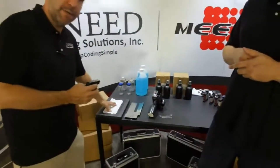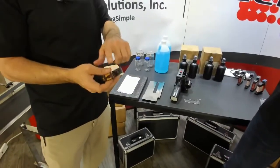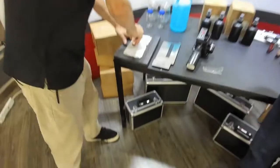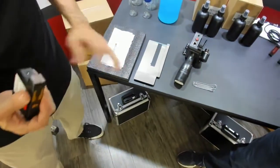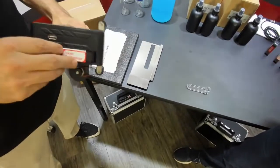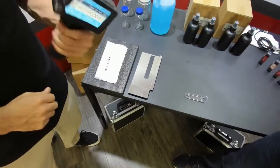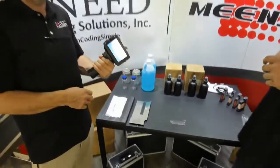We have our cloth set up over here. That's a lint-free cloth. That's the best thing for cleaning the nozzles. And we're just going to give it a good quick wipe. That clears off any dried ink or debris. And then that's simple. We pop it into the printer here, and we are ready to go. As soon as I hit the print button, we're ready to start printing.